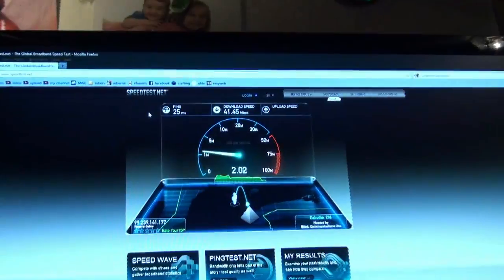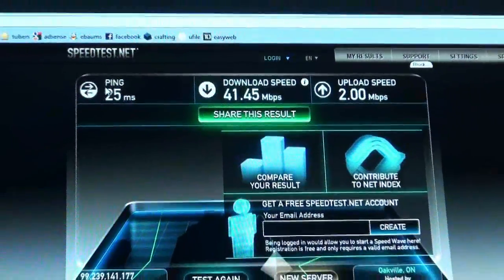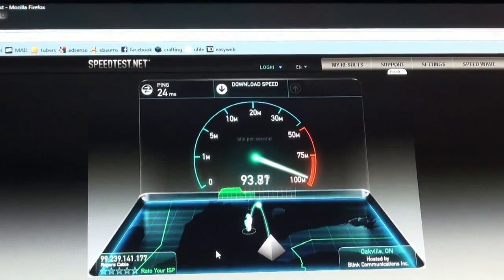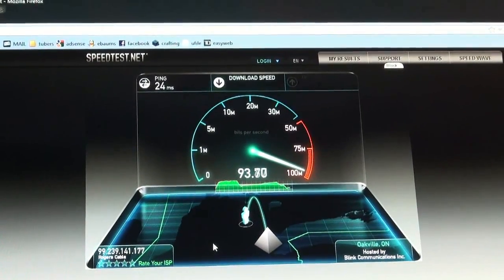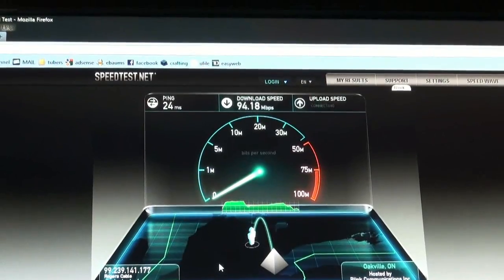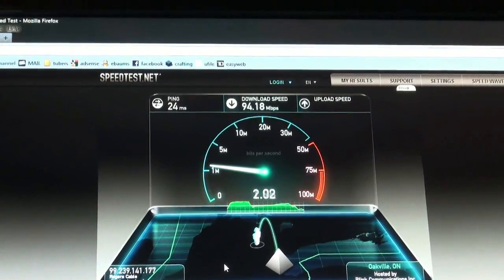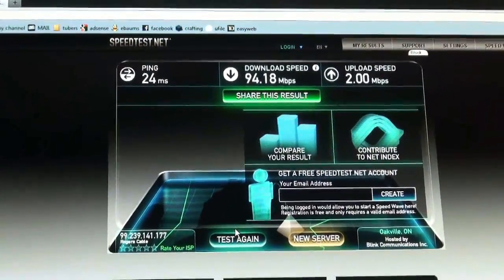Aw, crap, I had the wrong server selected, for frig's sakes. That's a little more better. Yeah, that's what I'm after. Let's just do a test again here, Tubes. Shazam! 24 ping. Whoa, maxed out. 100. I can bury that needle. Holy. It probably won't come out as that, though. Oh, 94.18. Okay, that's a little high. It's only supposed to be up to 50. Connecting to the upload. Oh, 6, 7, 8, 9, get her 2. And we're 2. Wow. So there you go. I had the wrong server selected, so frig's sakes.